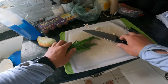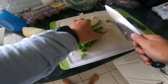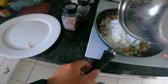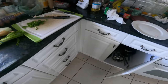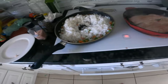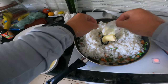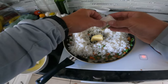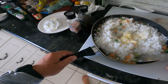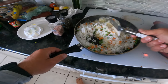That's cooking. Chop up some of these. And the vegetables. Work all the rice right in there. We're gonna work in the stick. We love butter. A stick of butter here. One more. There we go. Stirring that butter in here.